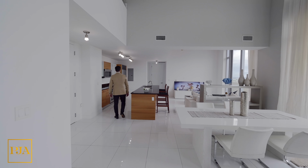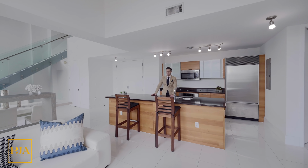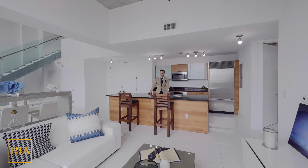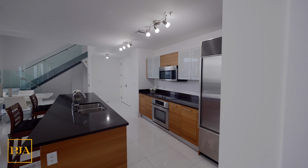As you can see, the penthouse has a completely open concept design, bringing us next to the upgraded kitchen, which has oak cabinetry, black granite countertops, and stainless steel appliances.